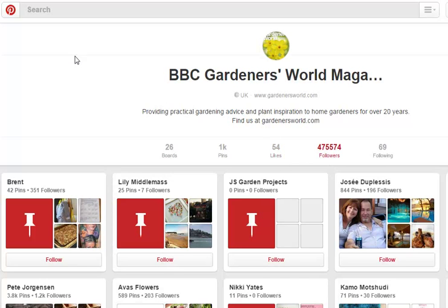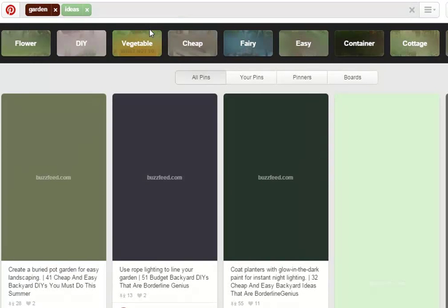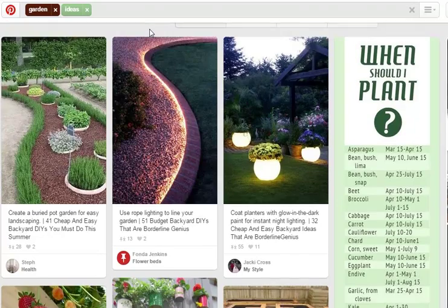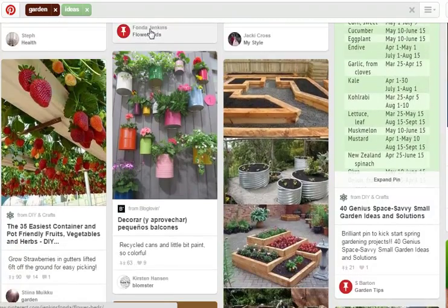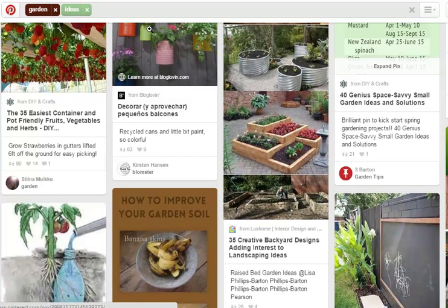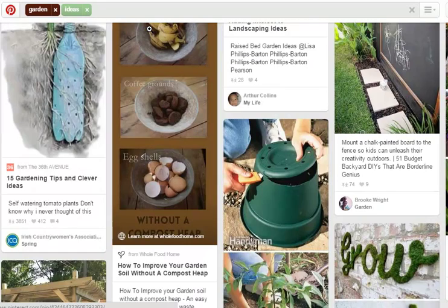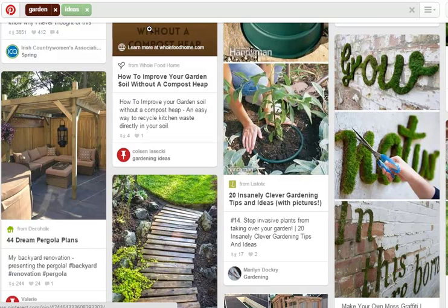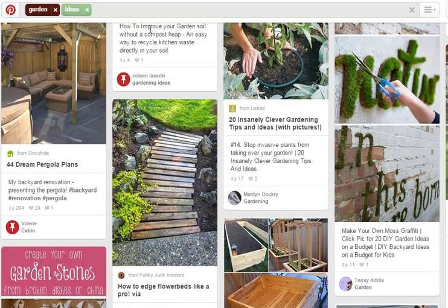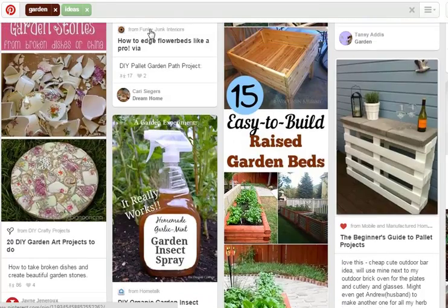Let's go back to here. As you can see, it's all about the image of your pin. People see the image, and if the image looks really good to them, then they will repin it. So what you should do is go into your niche, you search for gardening or whatever, and you look around at the topics that you want to post about, see what kind of pictures they're using, and then you create something like this yourself.